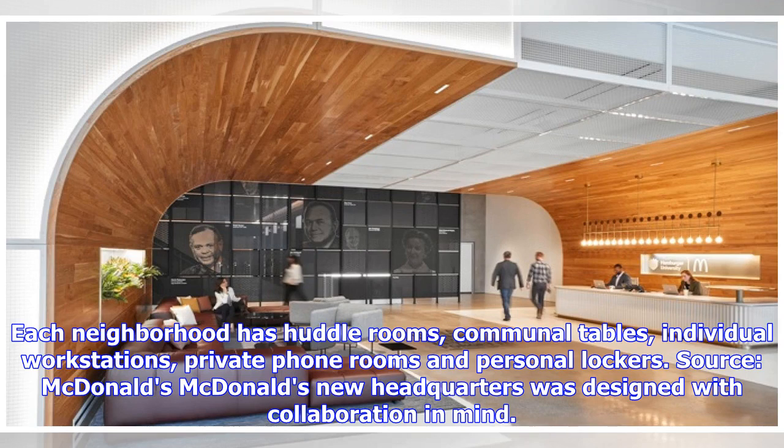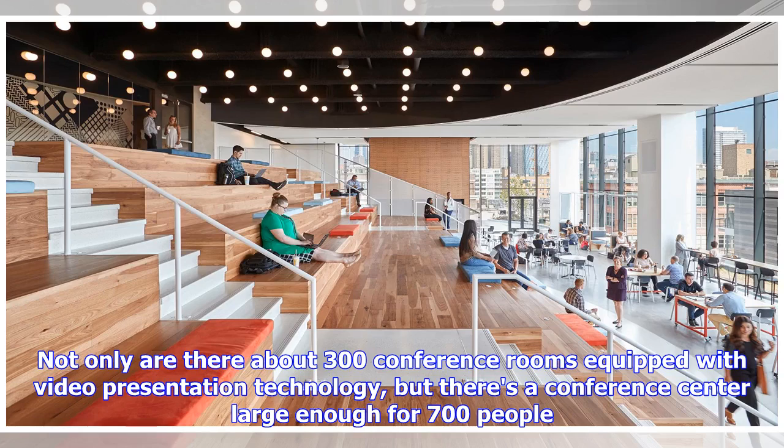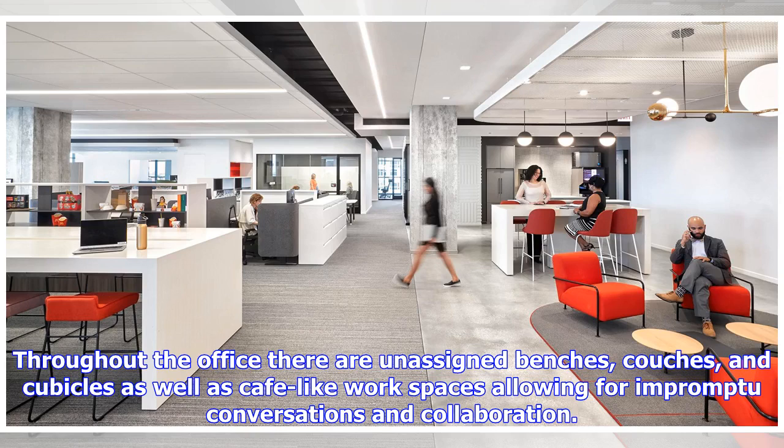McDonald's new headquarters was designed with collaboration in mind. Not only are there about 300 conference rooms equipped with video presentation technology, but there's a conference center large enough for 700 people. Throughout the office, there are unassigned benches, couches, and cubicles, as well as cafe-like workspaces allowing for impromptu conversations and collaboration.